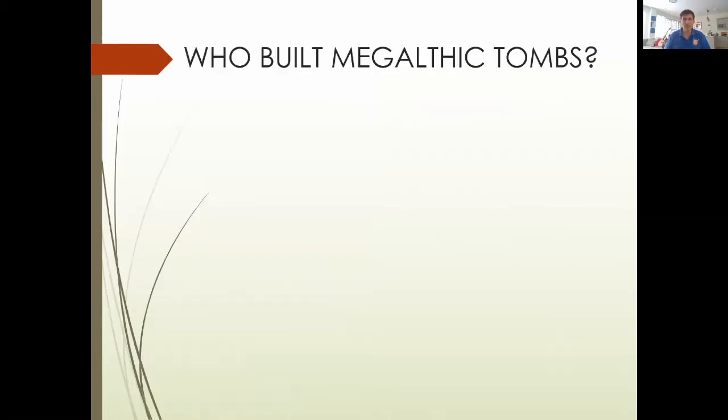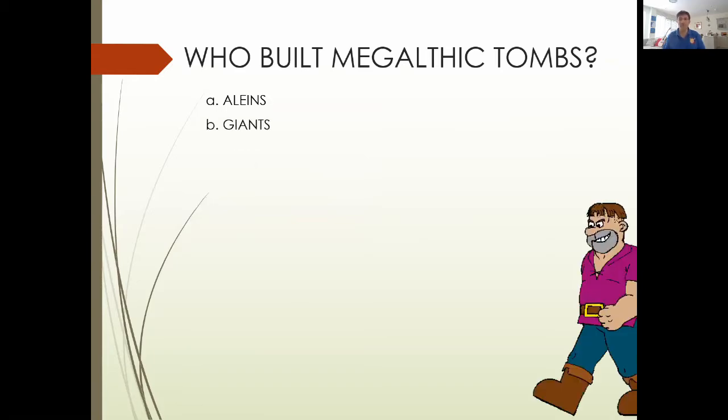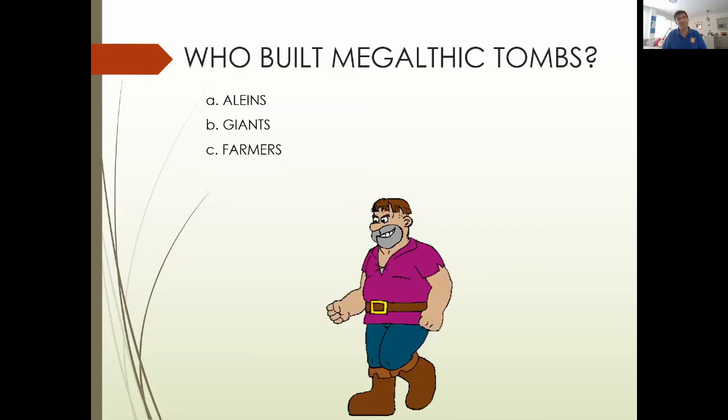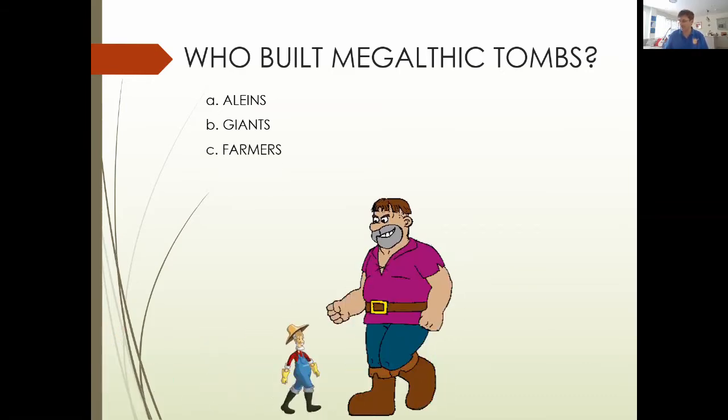So if it was built so long ago, who built them? Who built these tombs? What do you think? Do you think it was aliens? Some people believe that, you know. How about giants? Those stones are so huge. Could it have taken giants to build them? Or perhaps do you think it was just farmers, the farming people?